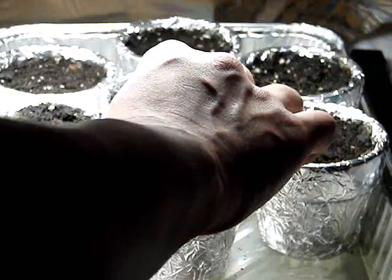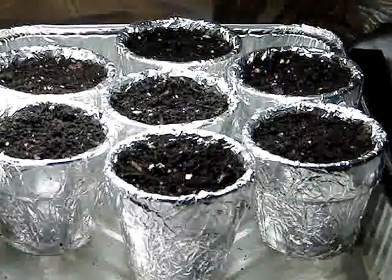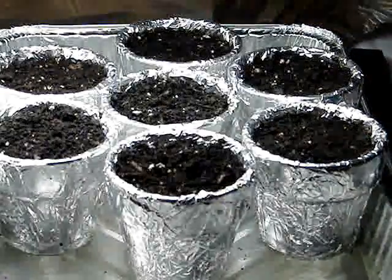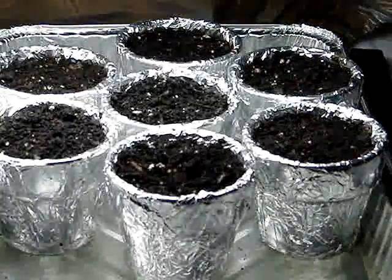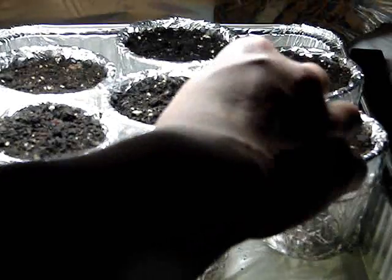And if all 4 sprout, you just kill off the ones that aren't the best. Just leave the biggest, strongest, most thriving sprout to carry on its genetics.